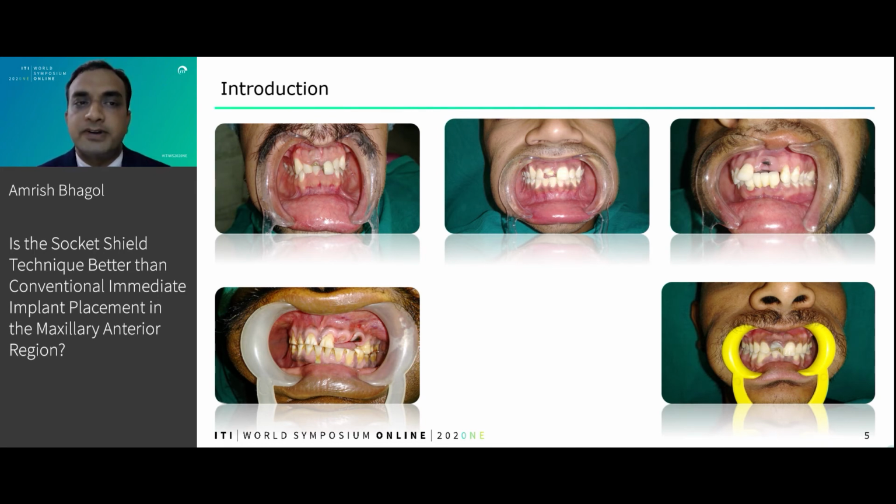I would like to start my presentation with a clinical picture of a few of our patients. When we asked these patients about their treatment expectations, believe me, all of them had a similar kind of reply. They all want good aesthetic results, shorter treatment duration, and cost effectiveness.